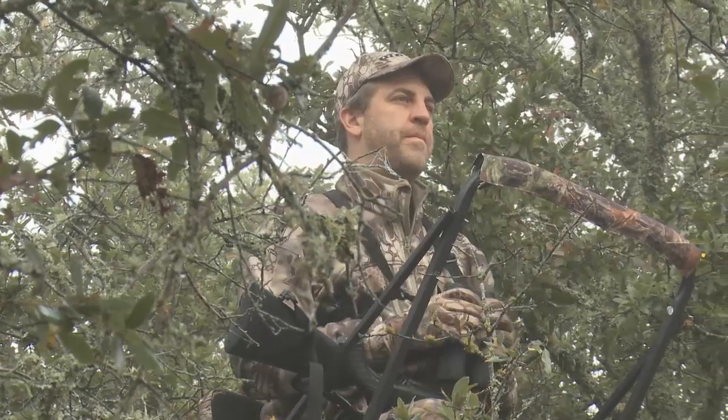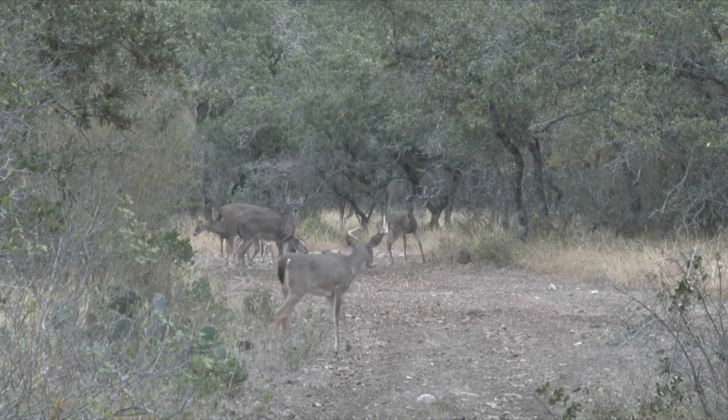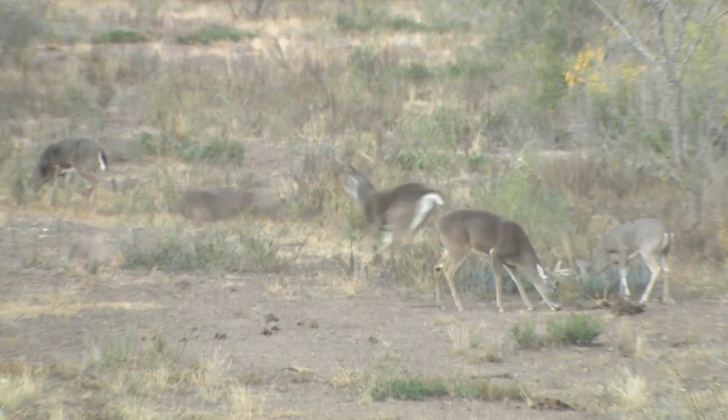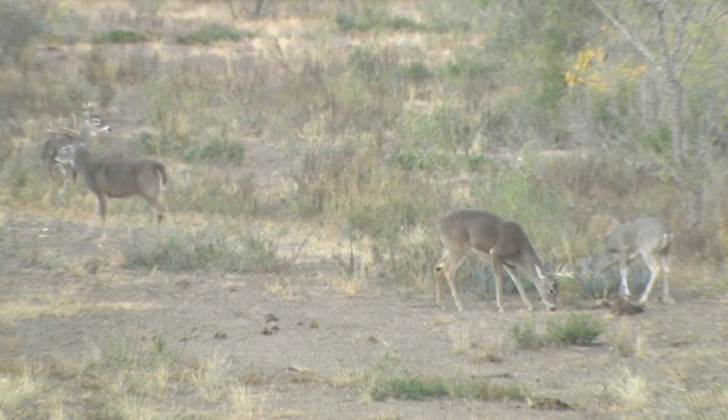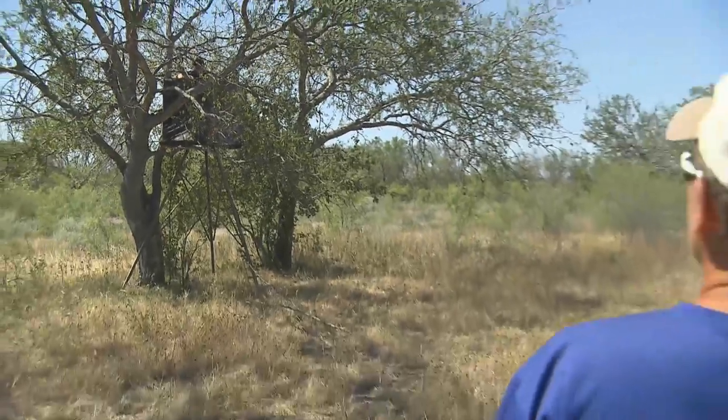Tripods offer the freedom and flexibility to hunt your property in places you normally couldn't and follow the deer traffic, giving hunters a better chance at harvesting the deer they want. A tripod comes in a lot of different sizes. You can find them 10 foot, and I've seen them as high as 25 foot. And you can maneuver these into various places where you're going to find success.